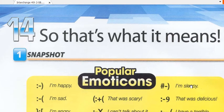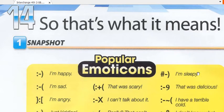So that's what it means. Okay, so we're going to start with snapshot number one. We have here popular emoticons. So what are these? Emoticons are a representation of a facial expression like this one. If you turn your head to the left, you will see that this is a face. All of these are faces. Okay, so in this case, it's happy. If you turn your head right now to the left, you will see what I'm talking about.